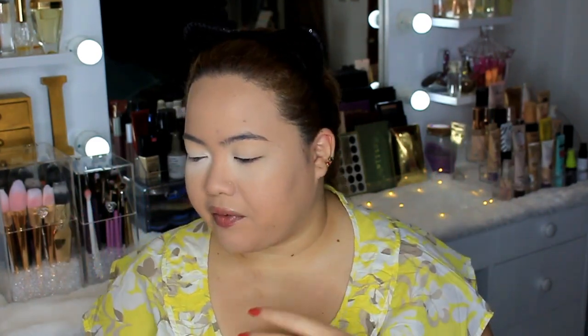So, habang hinihintay ko na mag-cook or mag-bake yung aking powder underneath my eyes, gagawin ko yung aking brows. By the way, kapag yung foundation na yun yung ginagamit ko, I don't apply powder on my face kasi na-alter niya yung look na foundation. It makes it look super cakey and not natural for me.